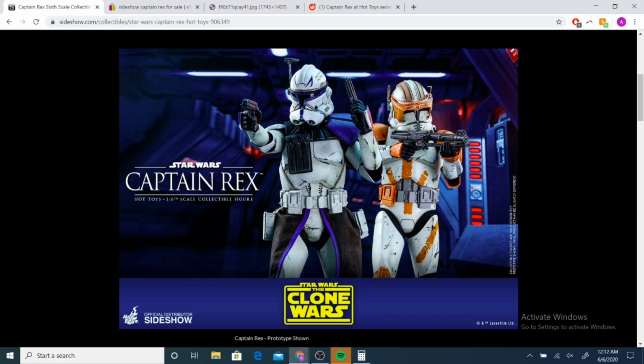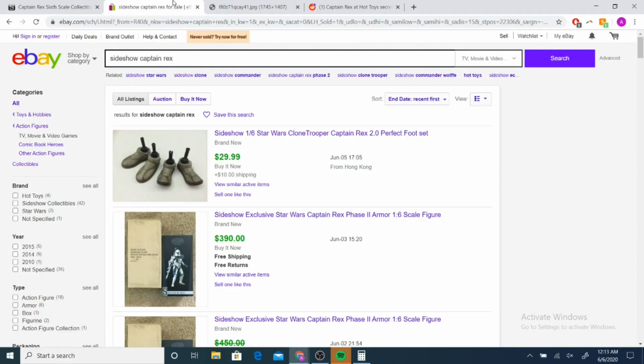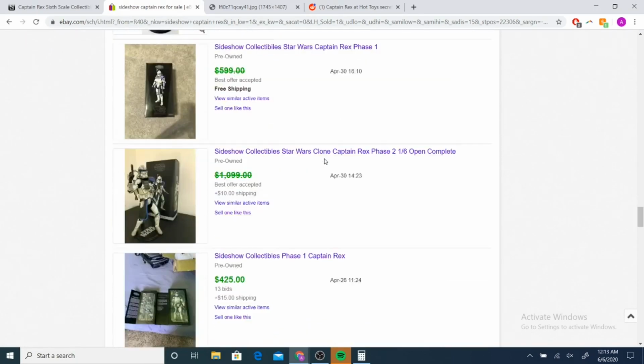And now that one, for a while it was selling around $300, and it probably peaked up to like $600. People were able to sell it for that, and now it's kind of settled back to about $350. But the Phase 2 Captain Rex, for anyone familiar with the market of this figure, was unbelievable. Just taking a look here, here are some of the sold listings, but let's go back to before this was announced.